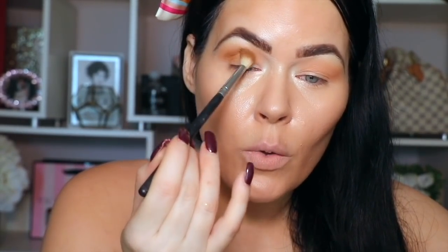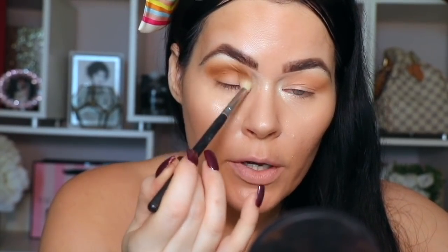Look at how gorgeous that is, guys. But for the daytime, I'm going to keep it a little bit more neutral. I'm trying to keep it a little natural, guys. So this is Rubbish. So let's put a little bit of this gorgeous color. Oh, that's so pretty. I've never used this color before. Oh, guys, isn't that gorgeous? I feel like a lot of people don't hear about Melt Cosmetics, because I just think that's so gorgeous, guys. Isn't that wow?